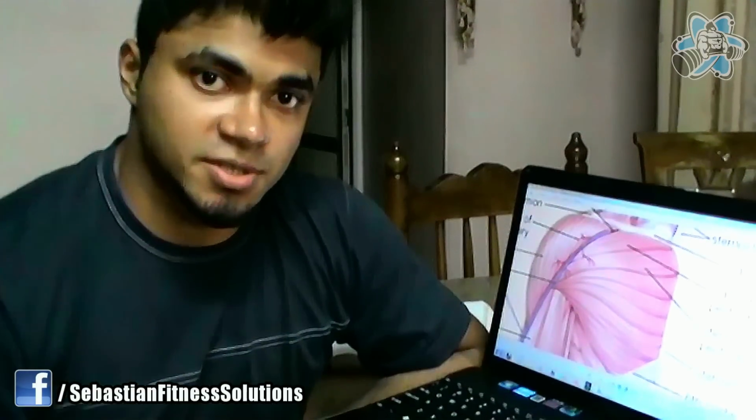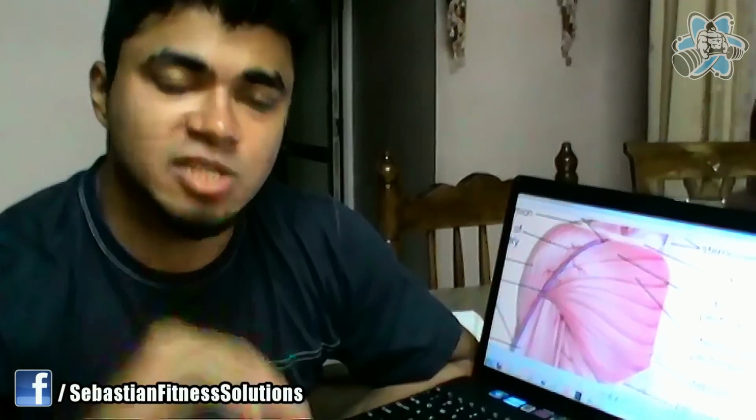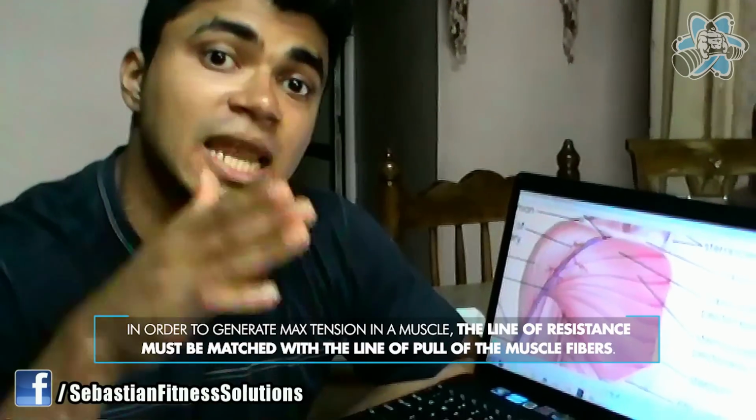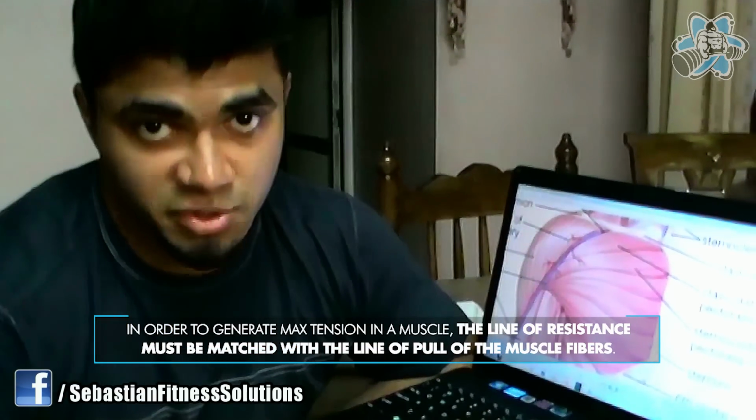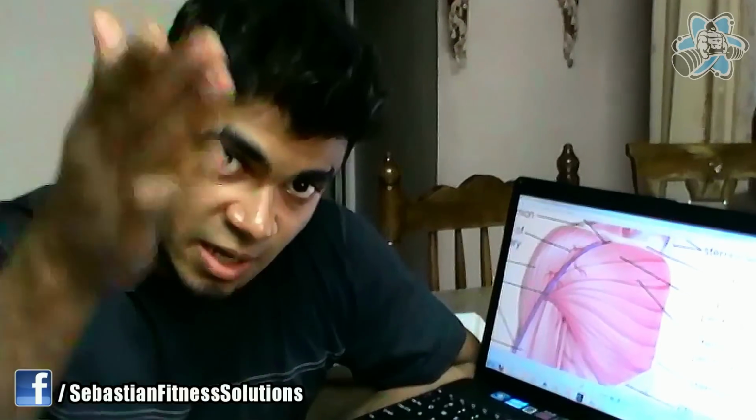In order to train a muscle in the most optimum fashion, in order for the weight that you're lifting to cause maximum tension in a set of muscle fibers, in order for maximum muscle fibers to be recruited, the resistance that you place on the muscle must be in line with the muscle fibers that you're training. So the more in line the movement is with your muscle fibers, the more that resistance you're lifting creates tension in the muscle. Now observe the pec major muscle.